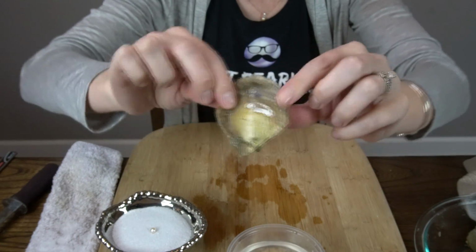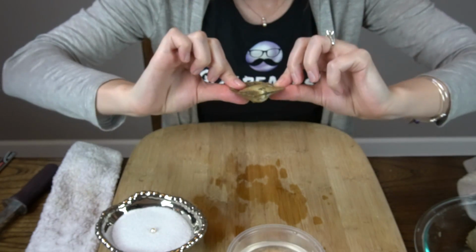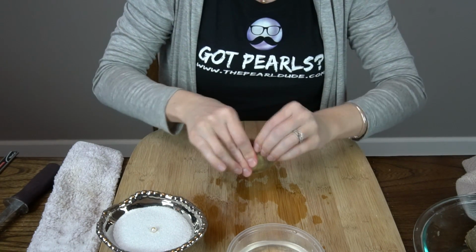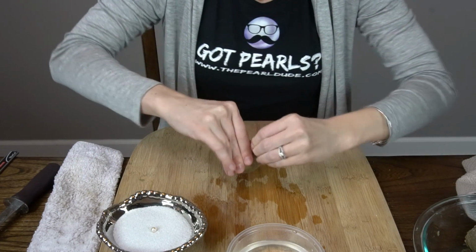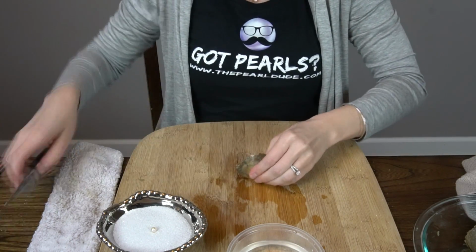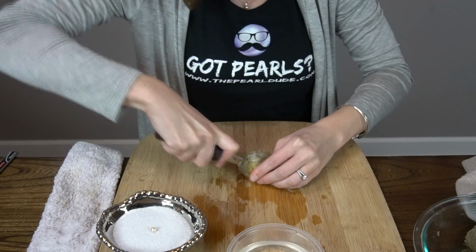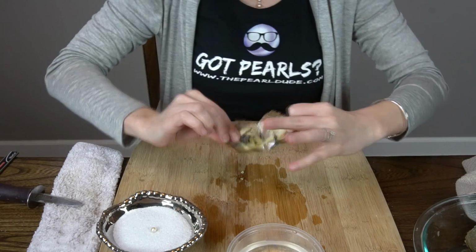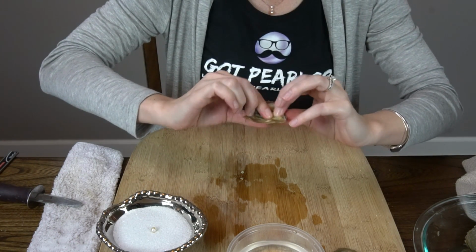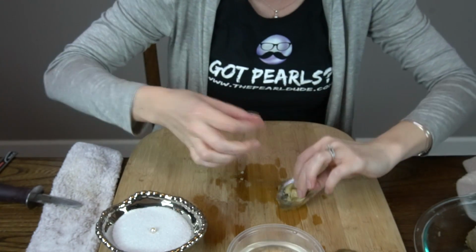Second one is a very light oyster and it's got some... I'm not sure what that's stuck on the back there. Maybe something around it was stuck to it, I'm not quite sure. Something from the ocean. This oyster is just huge. Look at that. Ooh, a peach. Another nice peach. Yeah.